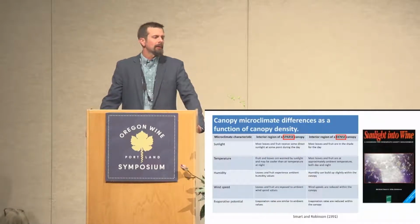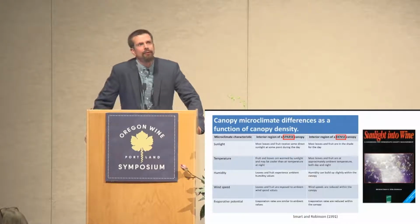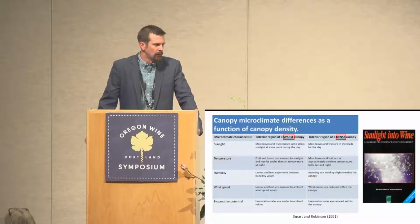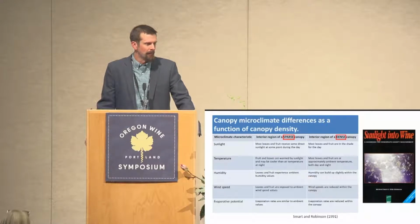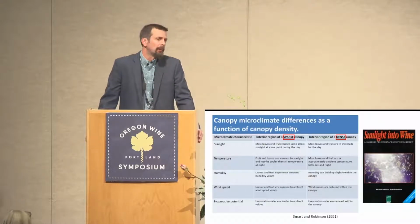So when you talk about vigor, obviously vigor itself is not really the concern. It's the concern of what it does to your canopy and fruit zone. And so here is a very old, not very old, but 27 years old now. Who has this book, Sunlight into Wine? If you own a vineyard or are a vineyard manager, your hand better be up, right? But basically, these are the microclimate differences in a canopy and fruit zone on a sparse and dense canopy.